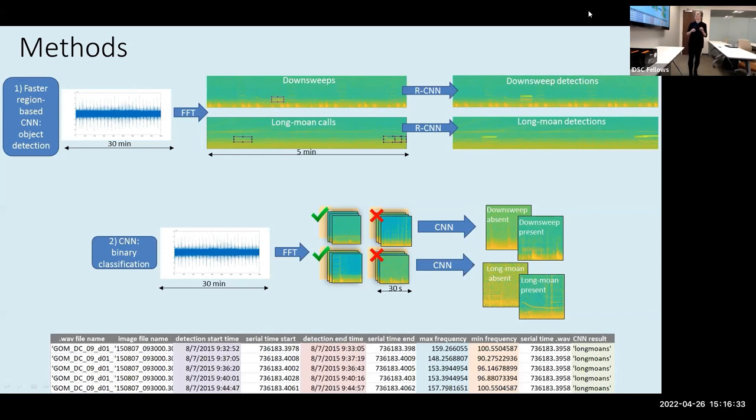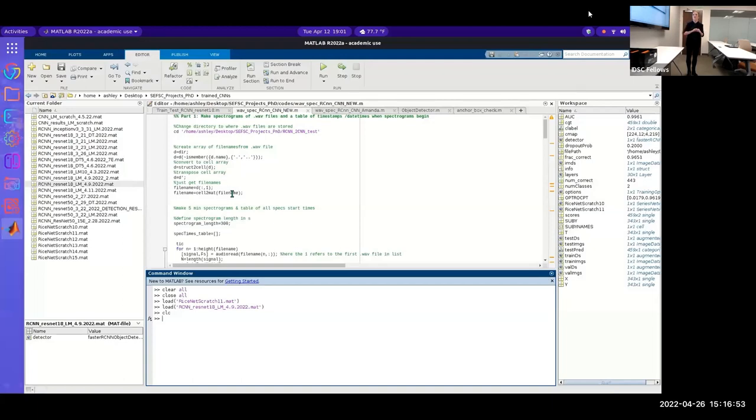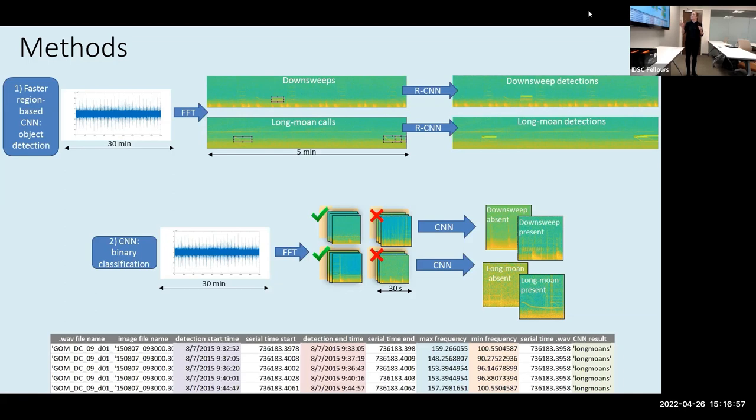And then for the second step, I trained a second CNN that just does binary classification. With this step, I used the same start and end times of the calls, but I created 30-second spectrograms that just focused on one particular call. In total, there were about 1,500 examples of each call type. I also created examples of 30-second spectrograms where no calls were present, so it was just noise, or calls of the opposite type. So this step trains a binary classifier to determine whether or not a call is present in a 30-second spectrogram. I used a custom-built network in this one with 30 layers, and it had 6 convolutional layers, with the first and second convolutional layers having 16 and 32 filters, and convolutional layers 3 through 6 having 64 filters.